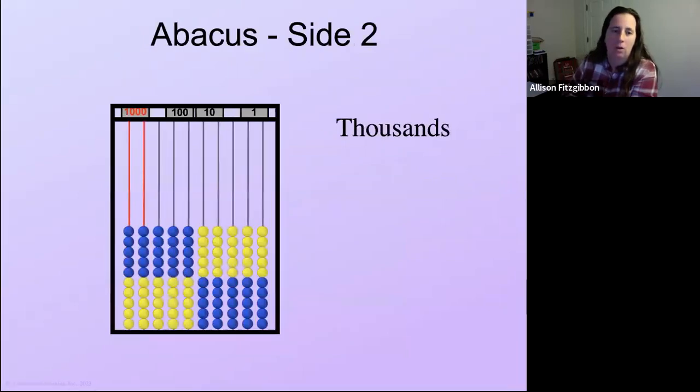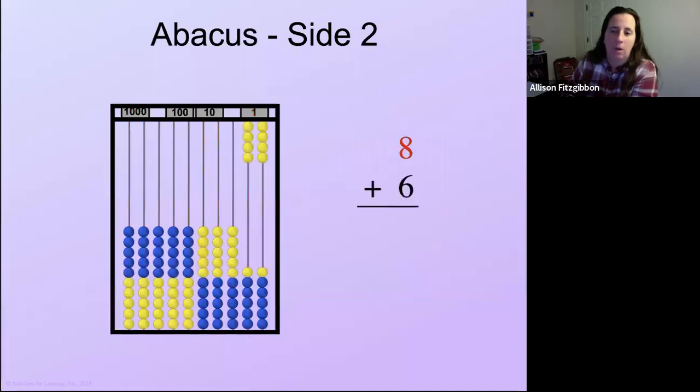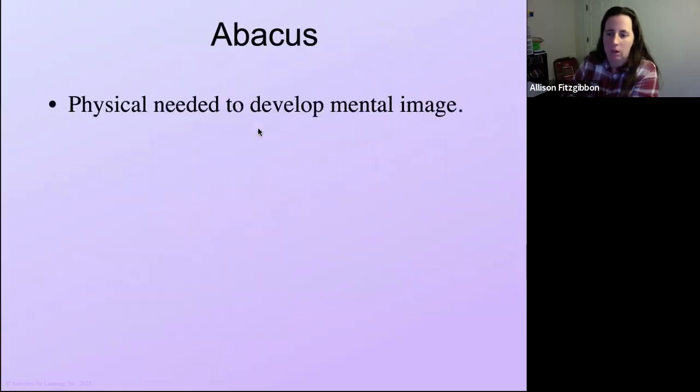And then you also have on the second side of the abacus, our thousands, our hundreds, our tens, and our ones, which is going to help us with our visualization. This is kind of what I do with the base 10 cards as well. You see you have 10, you have to make a trade and leave 4. Okay, I'm going to click through this.